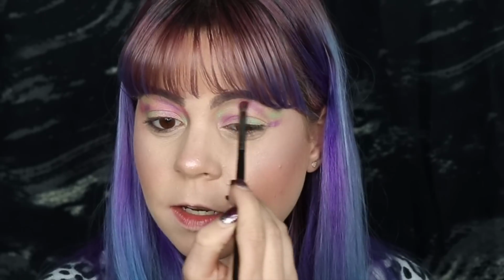So I think I also want to go in with the pink, so I'm going to dip into the pink right here. Just do the same thing. And it's okay if you go over what you've already done, it really doesn't matter. Like I said, this is just supposed to be art. Like I said, it doesn't have to be symmetrical, shouldn't be symmetrical, what's the fun in that?